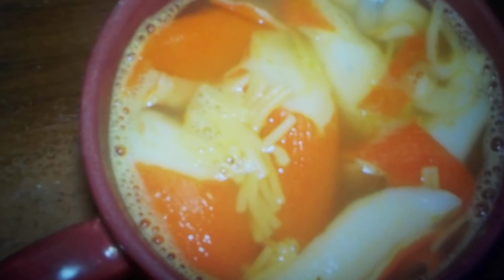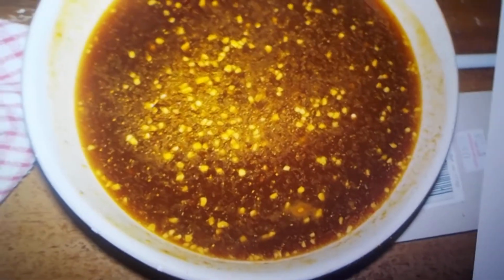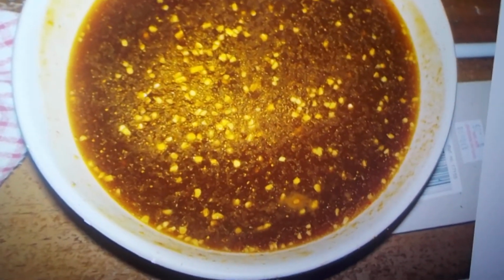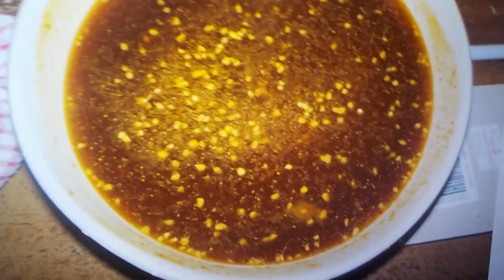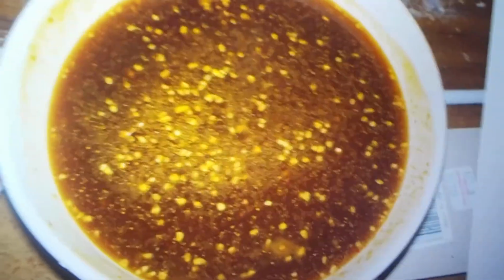Now this one here was my next attempt at Szechuan sauce. It didn't actually come out too well, and instead of hardening up and thickening like it was supposed to, to make that nice thick, sticky sauce, it just flattened out and became a soup. So that's Szechuan sauce soup.